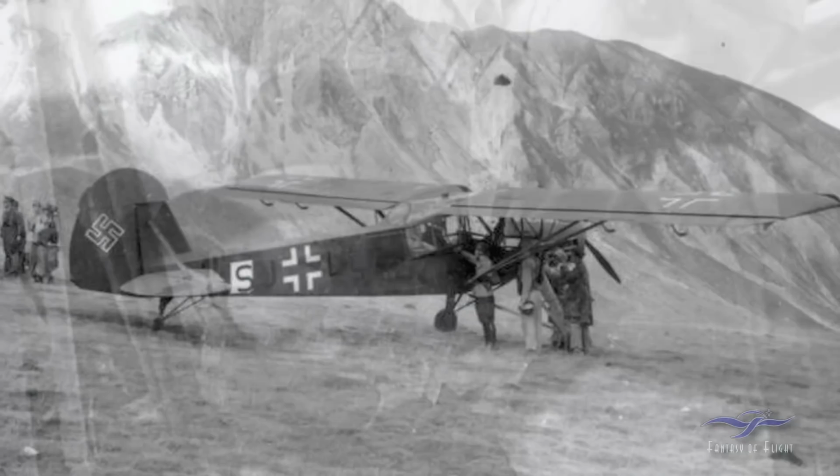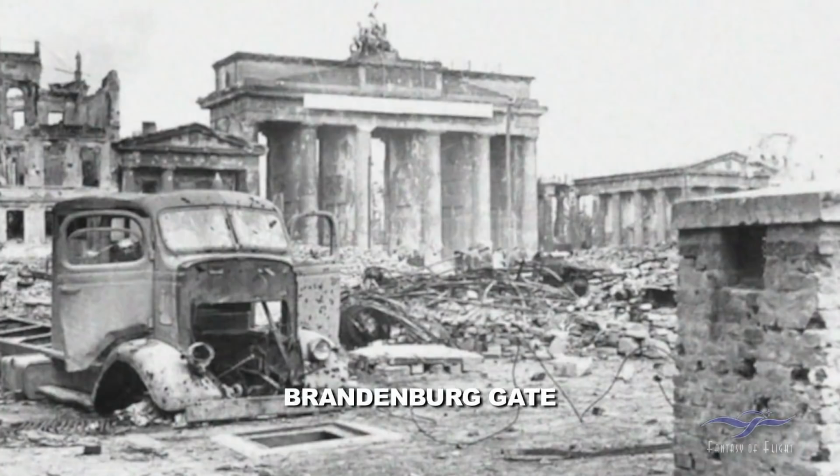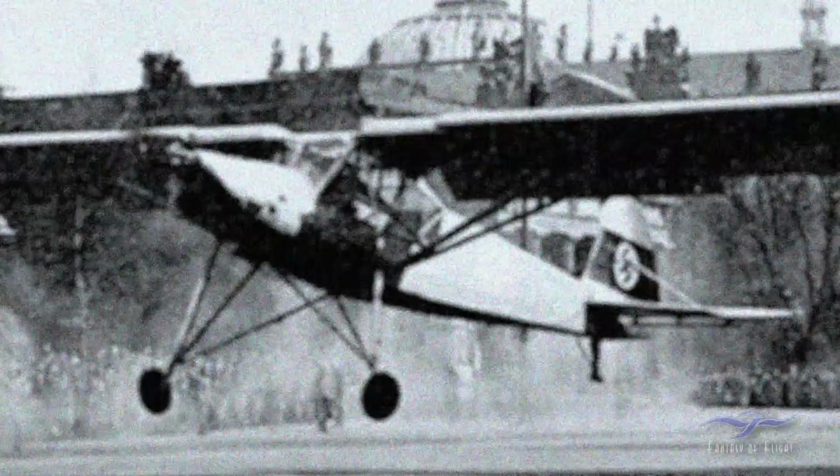And there was a famous German woman test pilot by the name of Hanna Reitsch who, at the Battle of Berlin, when the Russians were encircling Berlin, came in and landed at the Brandenburg Gate to try and get Hitler and fly him out. But he was in his bunker, wasn't leaving. She landed right by the Brandenburg Gate, basically in the street, to rescue Hitler. Anyway, it's got some interesting history and flies very slow, takes off and lands very slow.